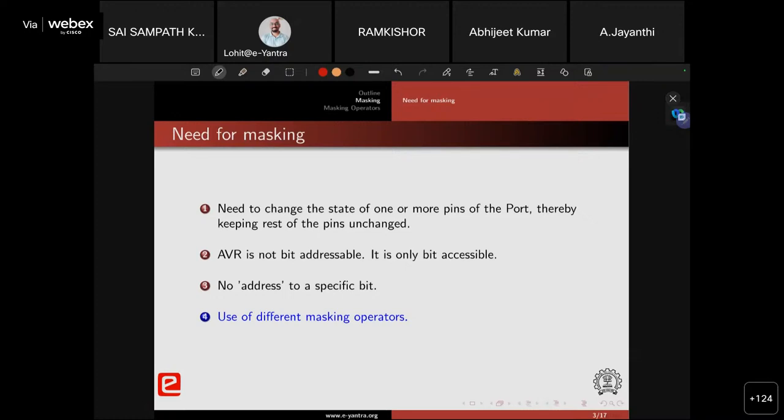Anurag in the chat is saying to hold the previous value. This is the exact explanation that I'm trying to come up with here. If you want to change the state of one particular pin or bit, but keeping in mind that the rest of the 7 pins should remain as they are, so the previous state of those pins or bits should remain unchanged, in that case we need to use masking.